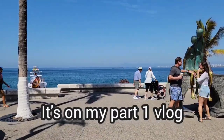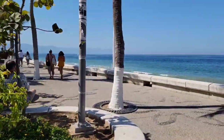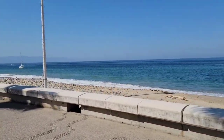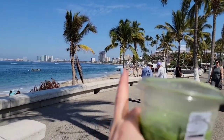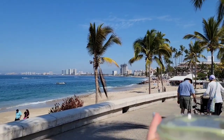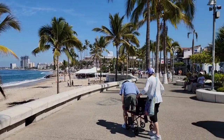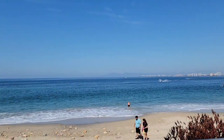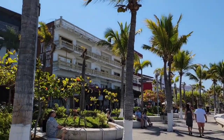So they have all the statues along the Malecon. It's really pretty. Do you guys see that building that's under construction? That's our hotel to the right of that, so that's where I've walked from. I've just been going really slow, and it didn't take me long to get here. I stopped at Starbucks, I stopped at the currency exchange. Just going really slow. It's beautiful.